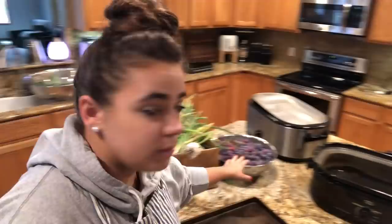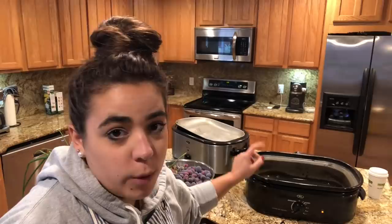I've got my two roaster pans out. We're going to be doing our sauce in those. If you've never made any sort of applesauce or pear sauce or tomato sauce, get yourself a roaster. Way, way, way easier. What else do we have?